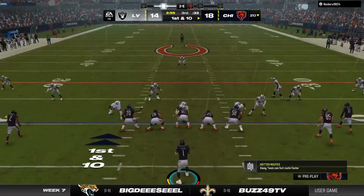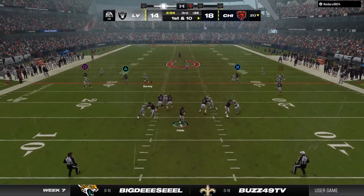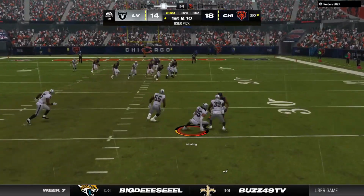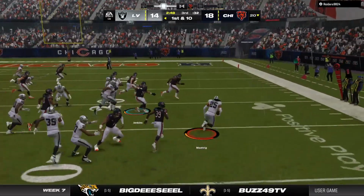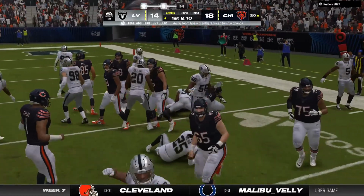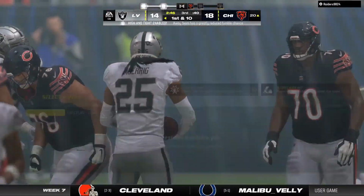Coming out to start this 3rd quarter, get a nice drive going, looking for the end zone. Oh, Fields is intercepted for a 3rd time. Picked off by Trayvon Merrick. And what a return as he brings this all the way back down to the 20-yard line.